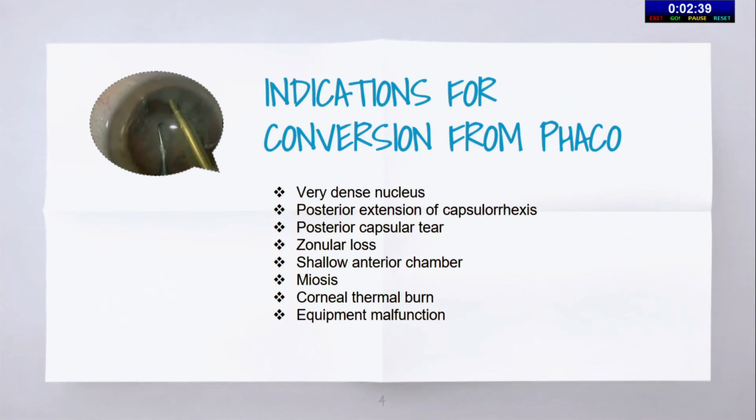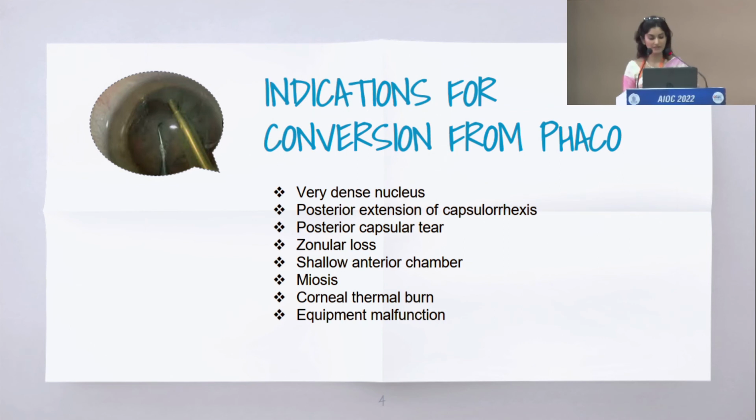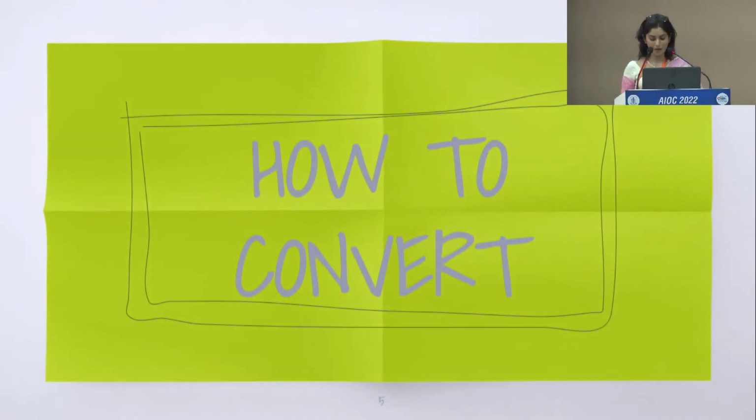Yeah, so having understood the importance of SICS, there are many situations which I can't even enlist over here, wherein you'll be faced with a situation where you need to convert from a phaco to SICS. It can be PCR, it can be as early as just an extension of the rhexis which you can't really salvage. So how do you convert?